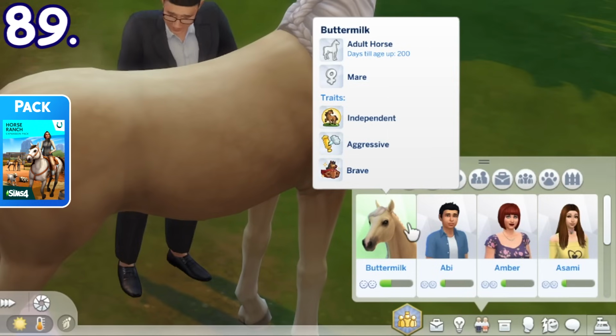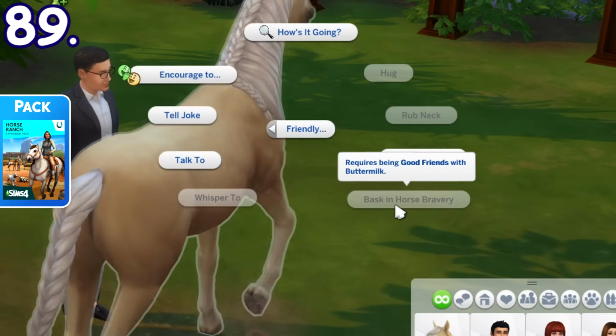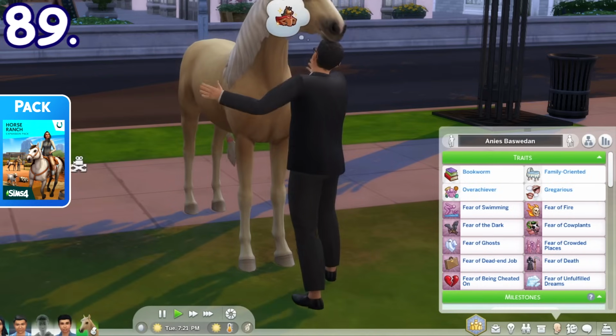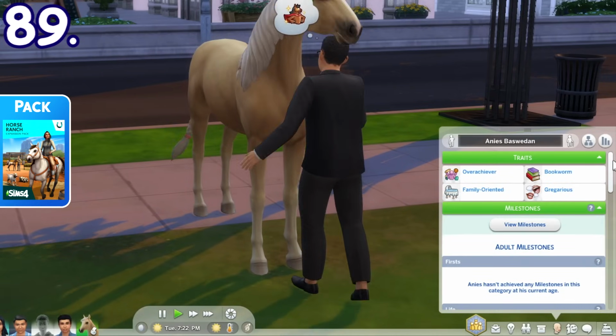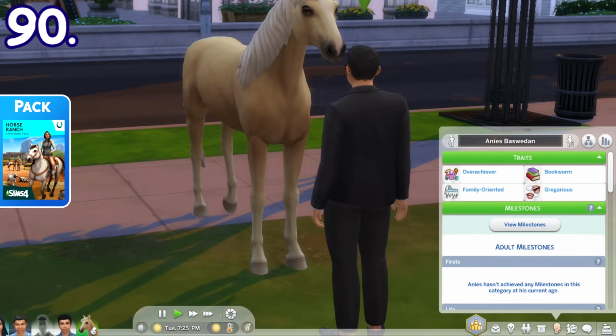If you have a horse with the brave trait and are good friends with them, you can perform the best in horse bravery. Your sim will hug the horse and after that, all of your sim's fears will be completely removed. This can only be done once every 2 days.